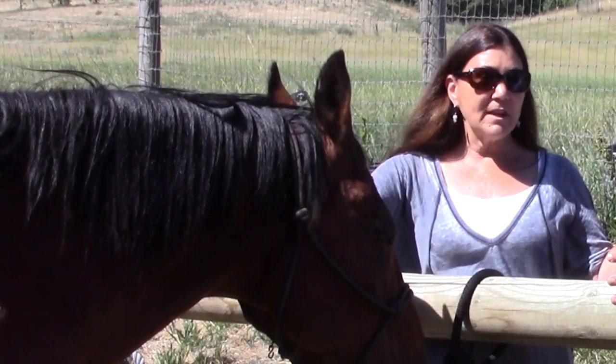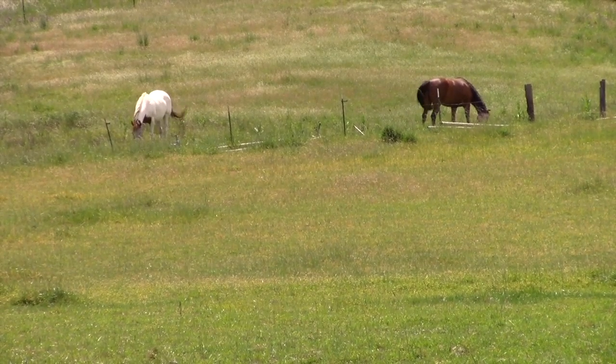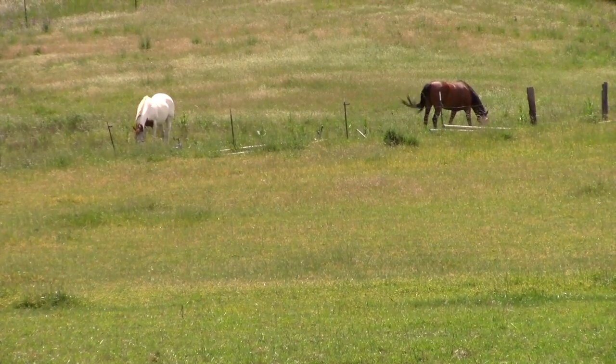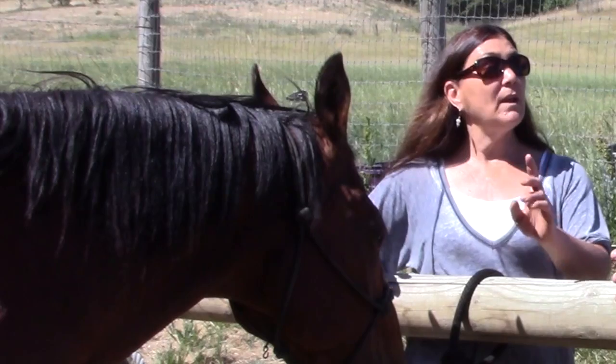So a lot of times when you see them out grazing, they're just nibbling and they're just kind of being bored, and that's just what they do. But then they come in at night to get their hay and their main meal, in the morning and at night.